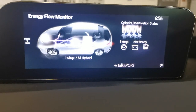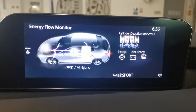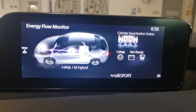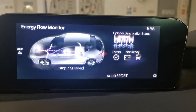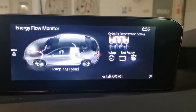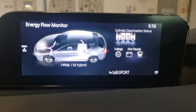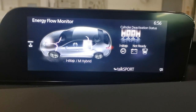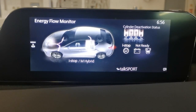It's got Mazda's stop-start iStop technology and M hybrid technology. iStop, if the car's iStop ready, enough charge in the battery, you pull up at some lights, they happen to be red, engage neutral, and the engine will stop. When the lights turn to green, you go to engage gear, the engine will start again. That is the beauty of iStop. It has tremendous fuel efficiency and environmental advantages.